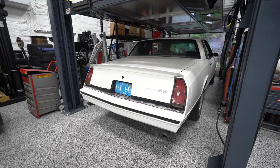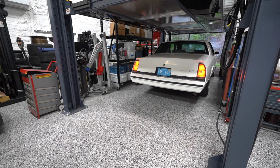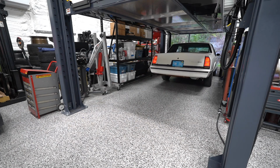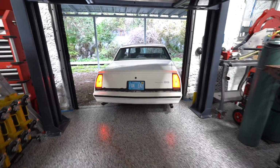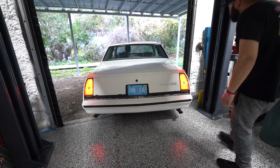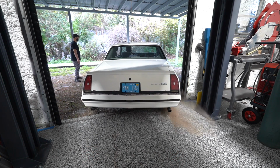To get the 8.6 on the stacker lift, we've got to move the Monte Carlo so that we can drop the middle platform down. Now, when we put the stacker lift here, the reason was because once we have this paved behind the shop, we wanted to be able to drive cars out the back door if the front was too packed. So I wanted to give it a shot with the Monte Carlo because it's high enough to go over the lip, but what I didn't account for was just how soft the ground's going to be and how not great the tires on the car are.